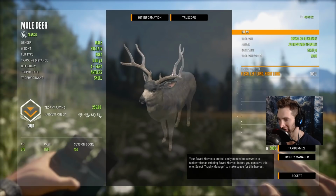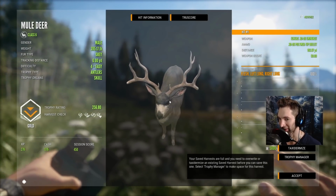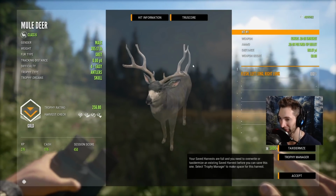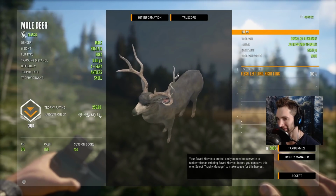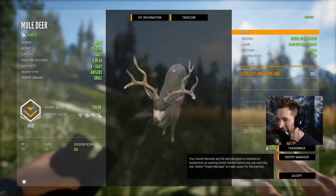256, and we double lunged him at 193 yards out. He's a gray, and he is a max weight buck. But that was a beautiful muley buck that never appeared until we moved our tent. And even during the stream, I ran around this place a couple different times, and there wasn't even a somewhat decent buck in this area.